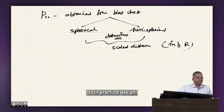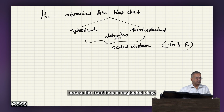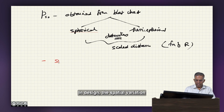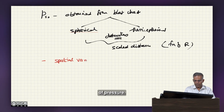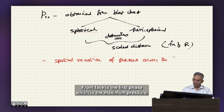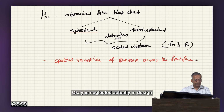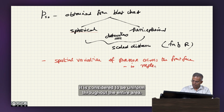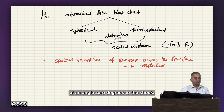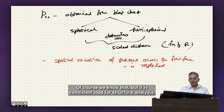So, in practical design, the spatial variation of pressure across the front face is neglected. Front face is the first face which reaches the maximum pressure, okay, and it is neglected in design. It is considered to be uniform throughout the entire area. The entire surface experiences the same pressure at an angle 0 degrees to the shock wave. This assumption is conservative, of course we know that, but it is a consistent load for structural analysis and detailing.